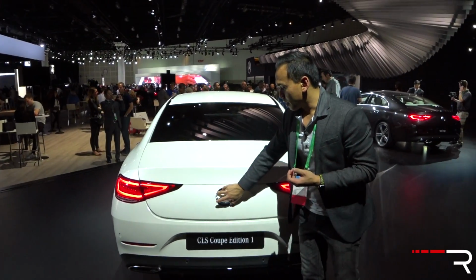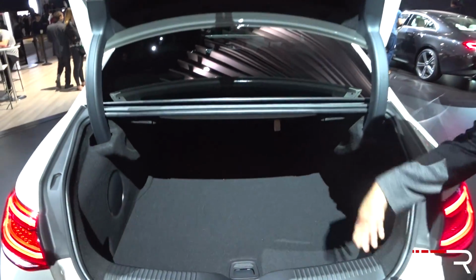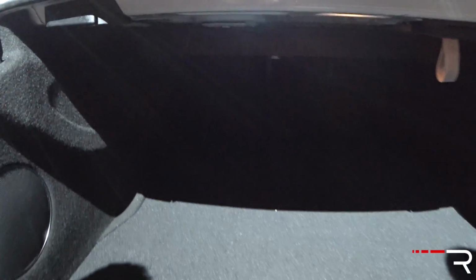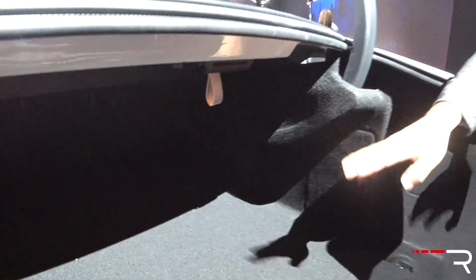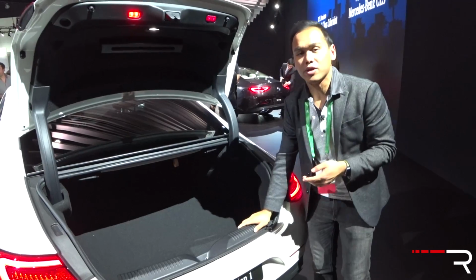Now, the trunk capacity, when you open up the trunk, is also reasonably sized. It's not actually a hatchback like the A7, but Mercedes didn't have any actual number figures for it. But it looks like the seats do fold down in a 60-40 manner, and it has a pass-through, so at least it gives you that level of versatility.